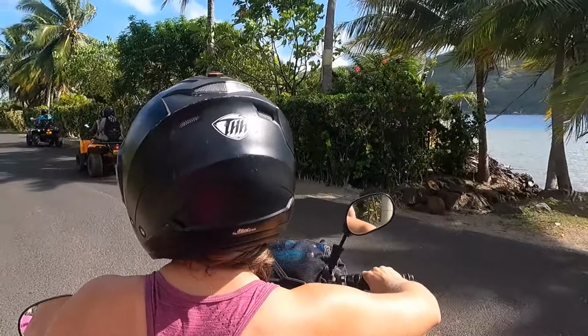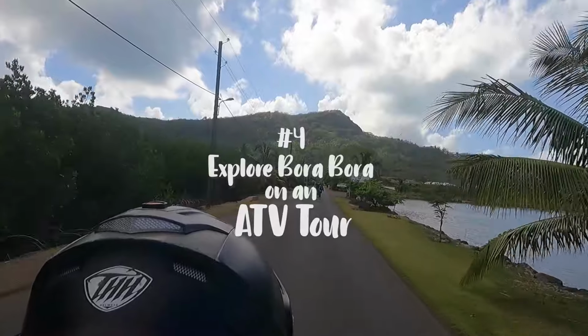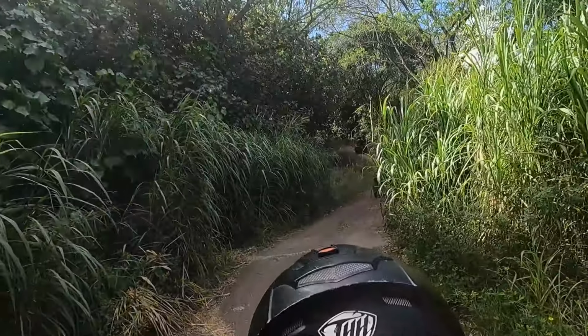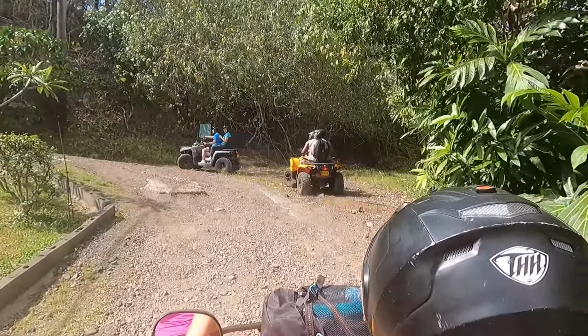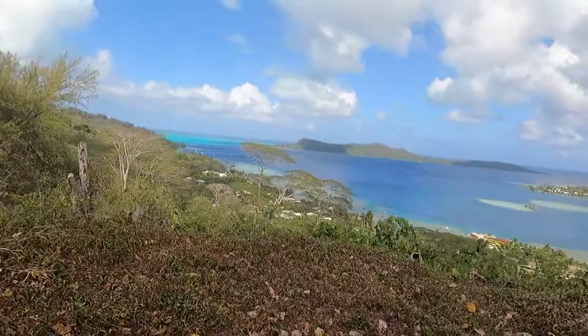Explore the island on an ATV tour. Many of Bora Bora's roads are unpaved, so one of the best ways to see the off-road sites is on an ATV tour. If you have your driver's license, you can drive any ATV on Bora Bora. If you don't have your license, you can sit on the back or hop on with the guide.